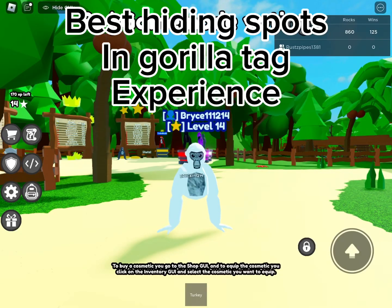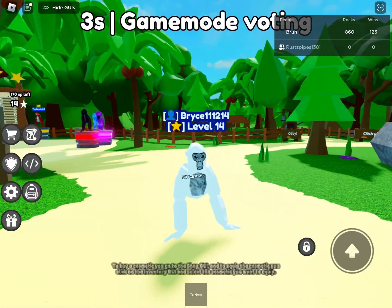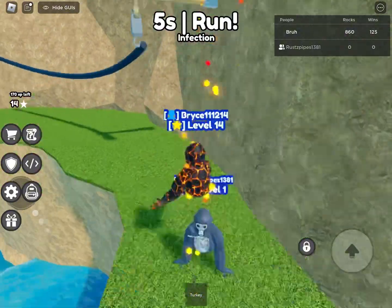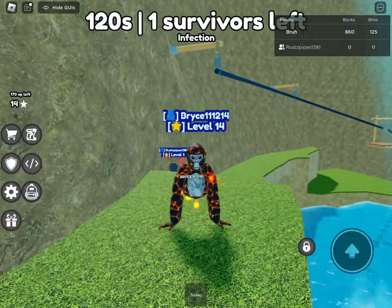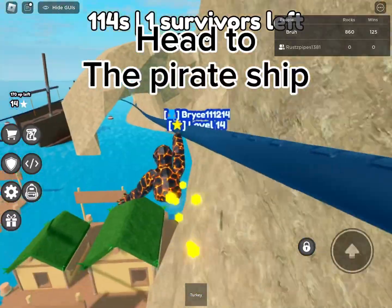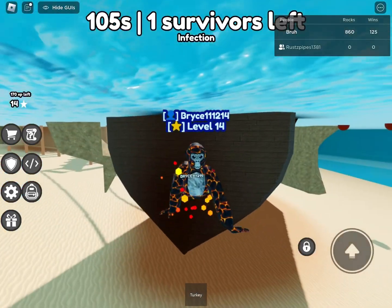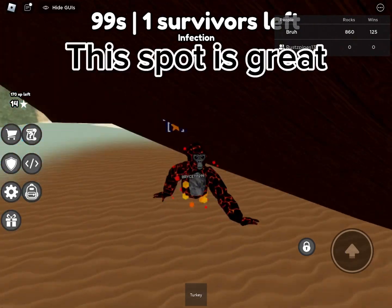Best hiding spots in Gorilla Tag Experience. First, beach map. Head to the pirate ship. Then go to the very bottom. This spot is great.